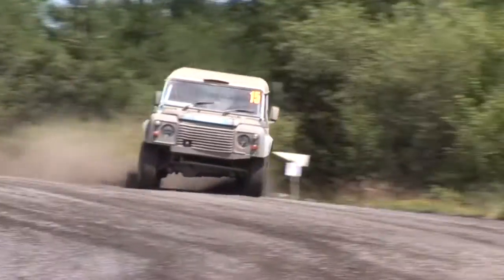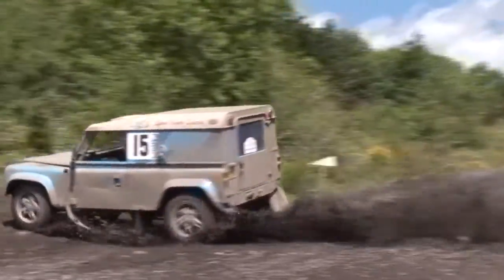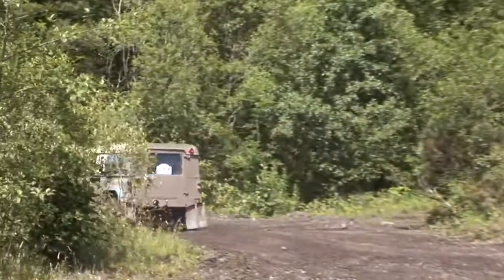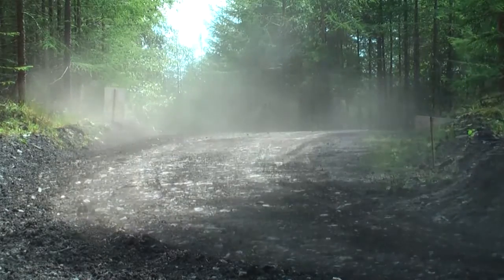No more problems for Dave Harlow and Sarah Smith, as they continue to lead the class, and that's where they intend to finish. Just aiming to finish now and not do anything silly in the final stages. Yeah, quite slippy to start with, but it's drying out nicely now, so just trying to keep it on the road and get a finish.